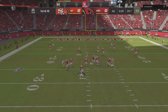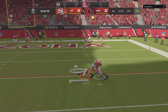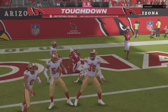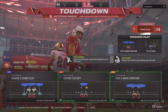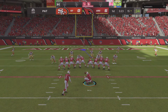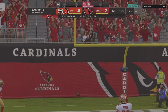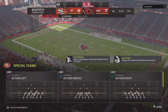From the red zone, here's the Heisman Trophy winner, Murray. He'll get that one complete to Conner. Touchdown, Cardinals. James Conner, a 20-yard touchdown. And the Cardinals take it all the way down the field and score on the opening drive. Extra point was hooking, but he does make it through. And that makes the score 7-0.